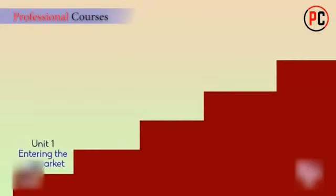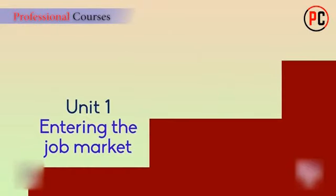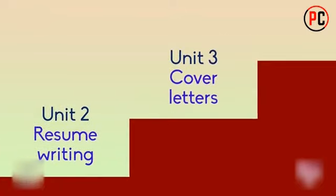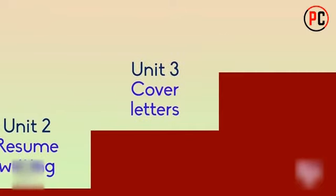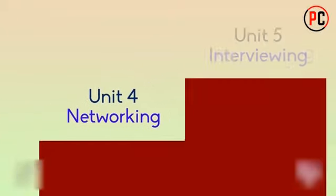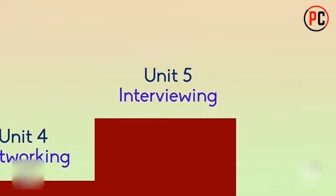In each unit, we will focus on a different step of the job application process. We'll begin with entering the job market. We'll then move on to writing a resume. Next, we'll focus on the cover letter. Following this, we'll discuss networking. Finally, we'll cover the job interviewing process.